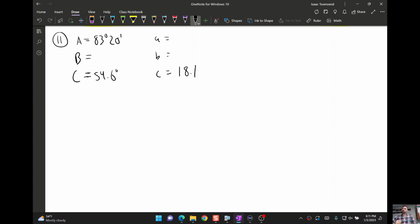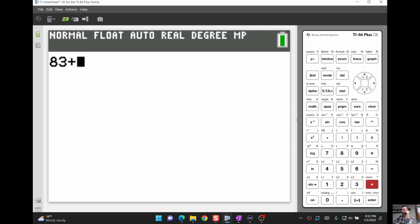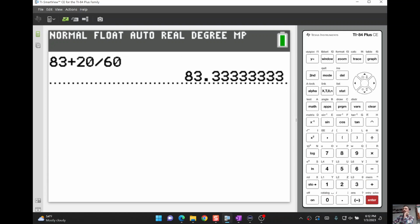Okay, so number 11 does not draw a triangle for you, but you're welcome to draw one. But I know one thing that, especially since it's been a month at least for some of you since you've used degrees, minutes, and seconds, this does show up on our quiz, I believe, and so I did make sure there was a couple homework questions here. But 83 degrees means you have 83 degrees. Those are full degrees. You need to remember that minutes are a 60th of a degree. So at some point in your calculator, you need to say, what is 83 plus 20 over 60? And that's 83 and a third.